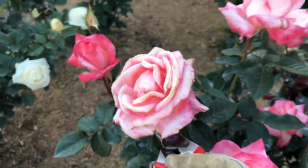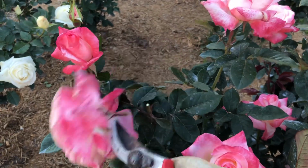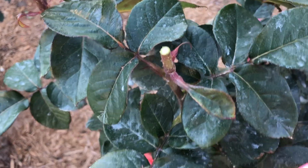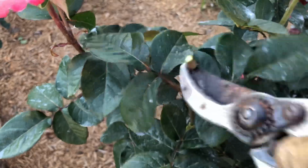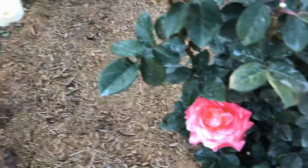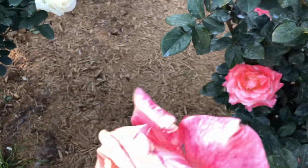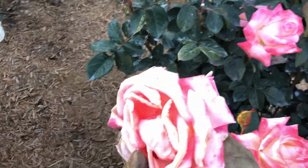So I'll just snip this one off from a distance so you can see. But I don't even worry about what leaflet. I just cut it off at the top, so I'm preserving as many of the leaves as possible, because once we get into the summer months, you're going to have heat, maybe some water issues, so you don't want to lose a lot of those leaves. So you can see that I barely took off any of the stem there.